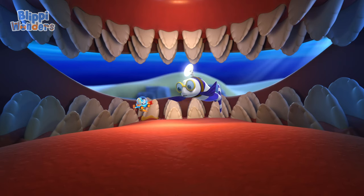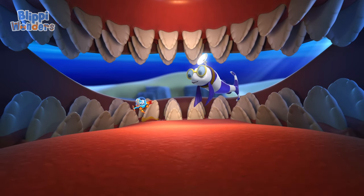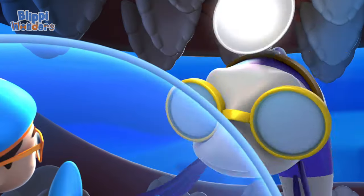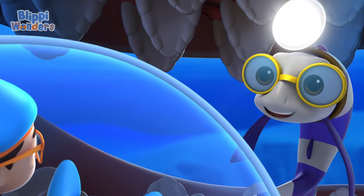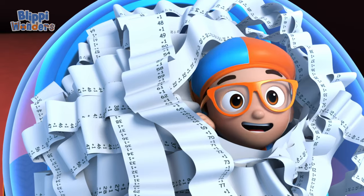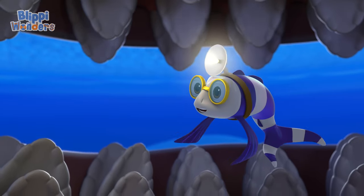You're right. There can be as many as 300 teeth in a shark's mouth at any given time. And get this, through his whole life, Larry here can grow and lose as many as 50,000 teeth. That's a huge number! All done, Larry! Woo-hoo!